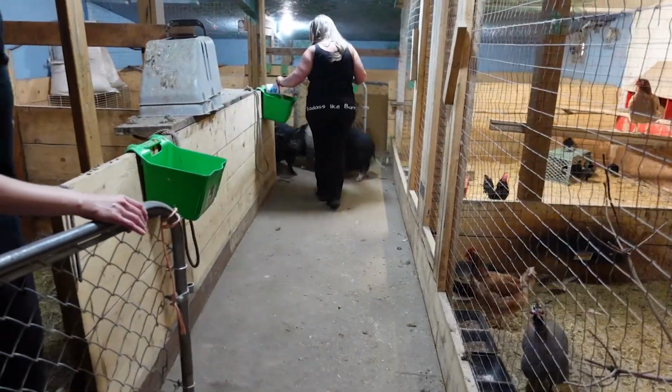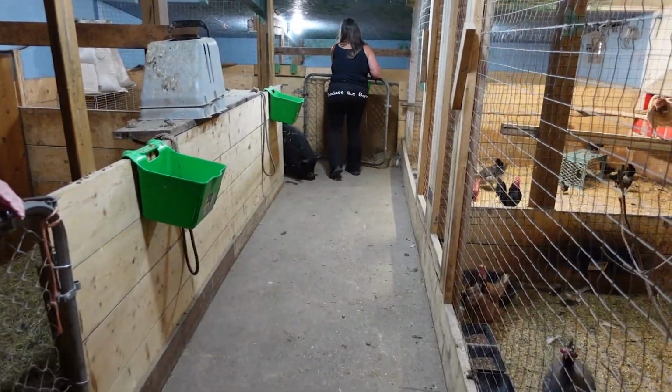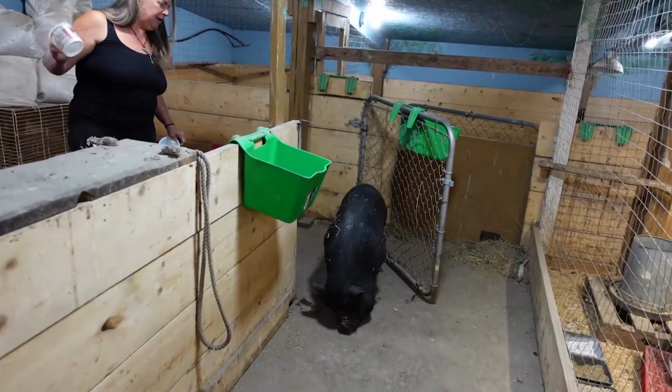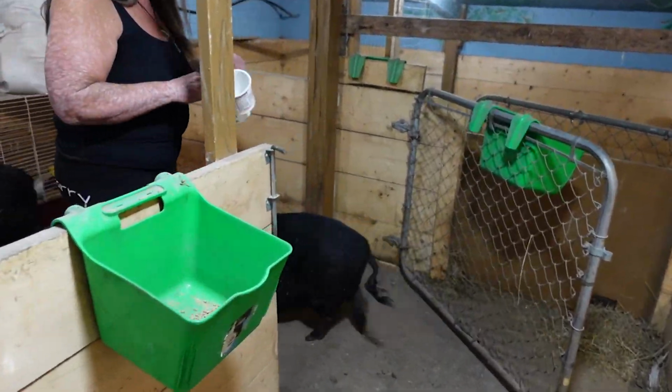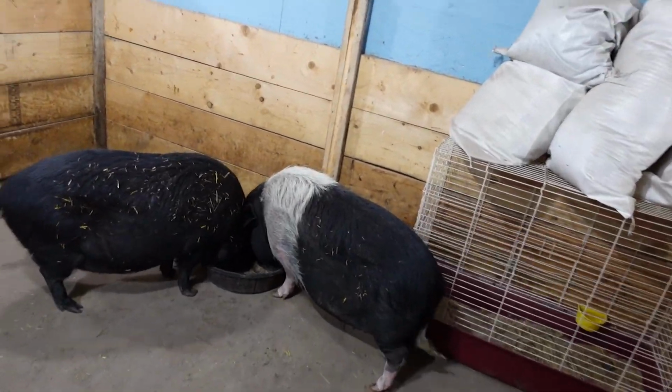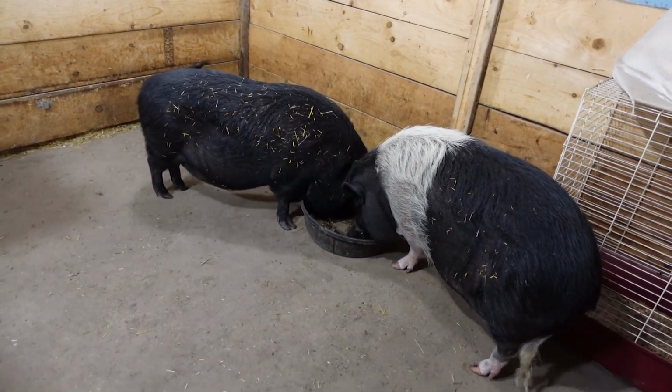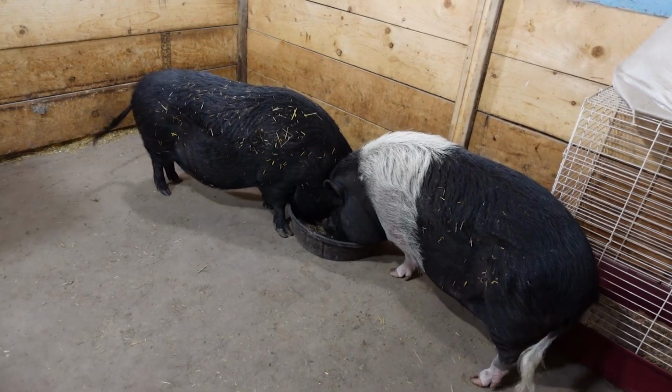I'm coming. There you go. So this is Pete and Piper. They came in 4 years ago. They were so fat they couldn't walk. You wanna go in there with Mark?